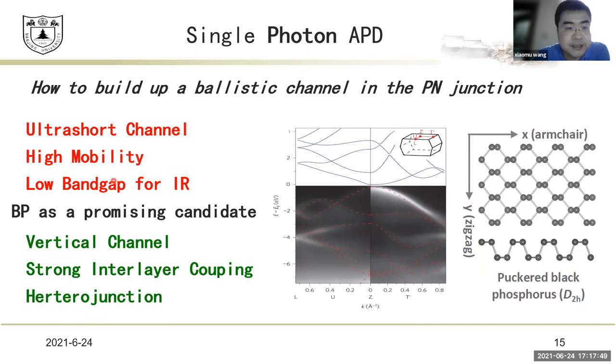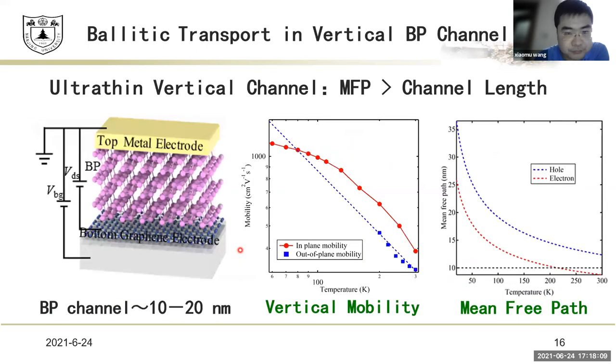And secondly, black phosphorus is a low band gap material. It's easy to build a heterojunction. So in this case, we can apply a relatively high voltage on the junction to get the avalanche. The first thing is to verify we can get ballistic transport in BP. To achieve this goal, we built a vertical BP device. The BP channel is about 10 to 20 nanometers thick. We tested the mobility. The mobility is good, seems doable, and it was predicted that the mean free path can be larger than the channel length.